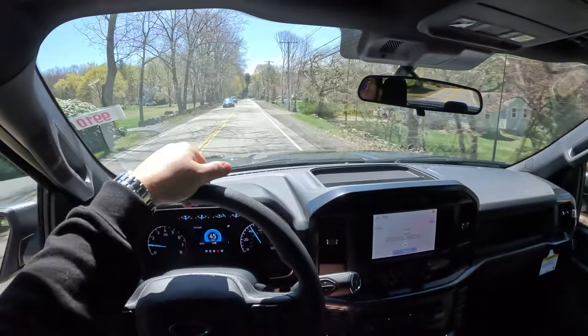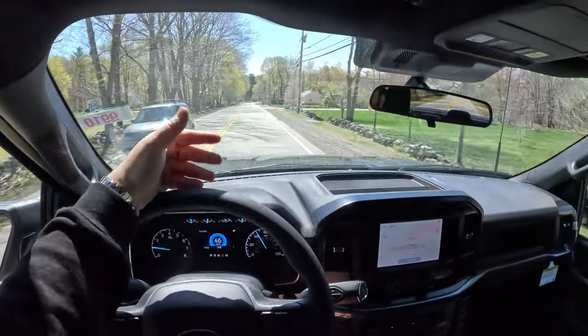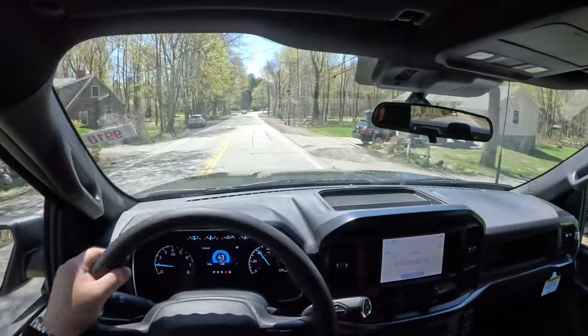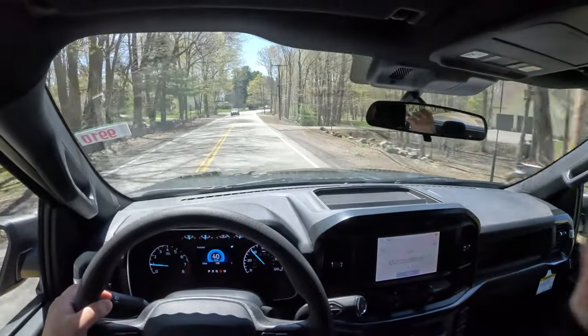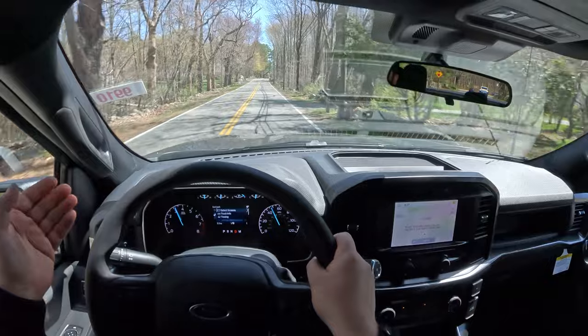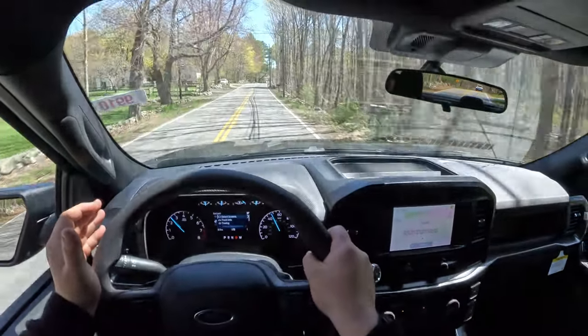You're not feeling any of the bumps in the road. You're high off the ground. You feel like you're on top of the world. And on top of that, when you floor it, you just get the sound of a muscle car. Oh baby. We're only shifting to 3K and this engine sounds awesome.